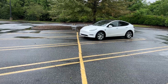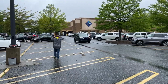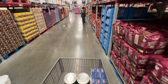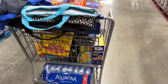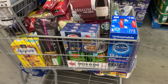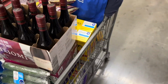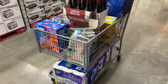We made it to the Sam's Club here up in Hendersonville. Heading in, buy a few goodies. We are filling it up. We're getting to the 90% full mark here. As you can see, getting full. That's right, we've learned that the Model Y will hold almost 3 of these, so that's not a problem.